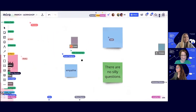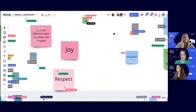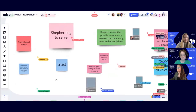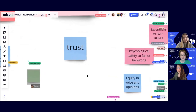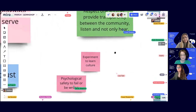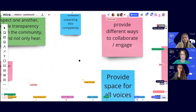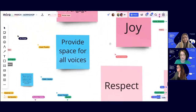So, respecting one another, providing transparency between the community, listening and not only hearing. Yep, listening and not just hearing. That's good. Providing different ways to collaborate and engage. I think that's very important, that we have various ways. Provide space for all voices, inclusivity, that's important. Psychological safety to fail or be wrong. That's great. I think having an environment that fosters that, a safe environment, is really key. Equity in voice and opinions, absolutely.